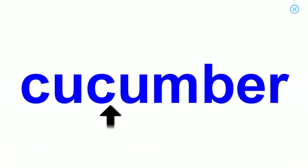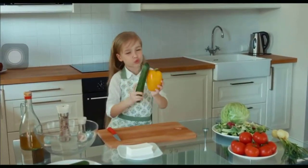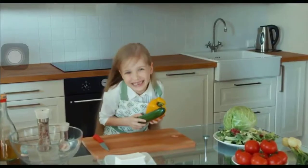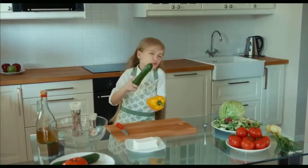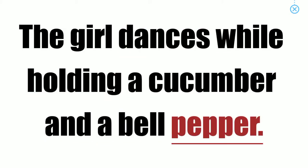Cucumber. The girl dances while holding a cucumber and a bell pepper.